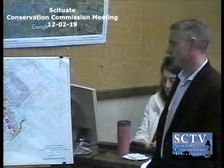If I can jump in for a minute here. How much silt do you think came off the site, and how much damage? Can we quantify that at all? I'm just seeing it running. I don't have a quantifiable figure, but I can speak to probably duration.